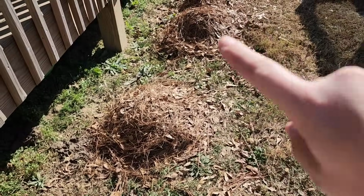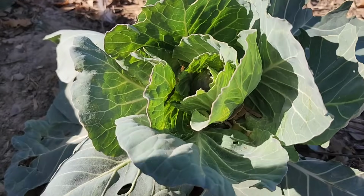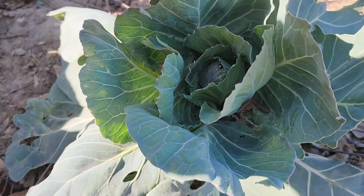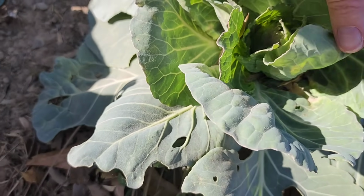All the elephant ears have been cut down and covered. It's that time. And what we had that was still out here growing, we just kind of mulched around it.